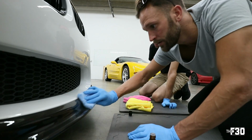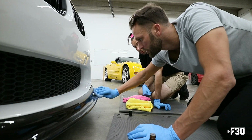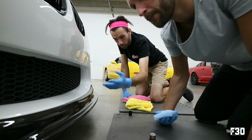Go ahead and spread it across out here. Yep. Spread it out to there. Oh yeah, I can see it. Okay. And just make sure you cover it thoroughly and then stop. You don't want to over wipe. You can see immediately where it looks wet, where you put a wet product down.